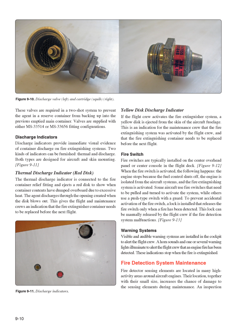Yellow disc discharge indicator. If the flight crew activates the fire extinguisher system, a yellow disc is ejected from the skin of the aircraft fuselage. This is an indication for the maintenance crew that the fire extinguishing system was activated by the flight crew, and that the fire extinguishing container needs to be replaced before the next flight. Fire switch. Fire switches are typically installed on the center overhead panel or center console in the flight deck. Figure 9.12, when the fire switch is activated, the following happens: the engine stops because the fuel control shuts off, the engine is isolated from the aircraft systems, and the fire extinguishing system is activated.